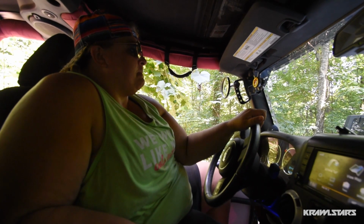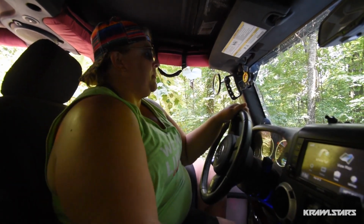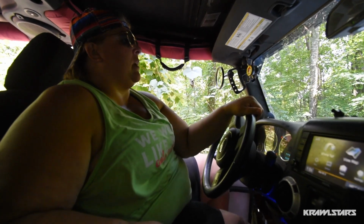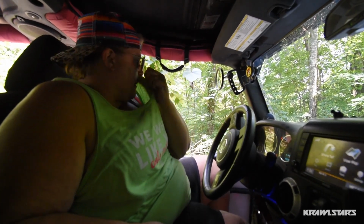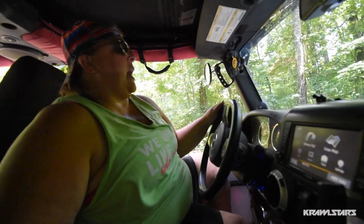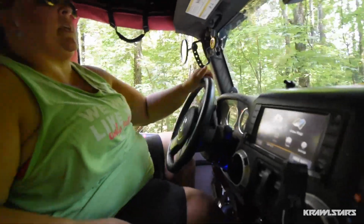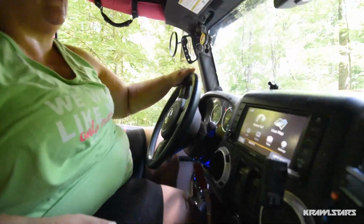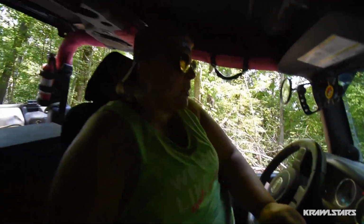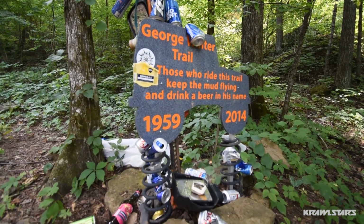Up here on the right, GWT. See? Did he tell you what GWT was for? No. It's named after George Winter Trail. It's a guy that came out to the park all the time, and I don't know if he helped in the very beginning, but he passed away. So it was one of his favorite trails, so they named the trail after him. There's actually a memorial of beer cans up there for him. Nice. Yeah, it's pretty cool. Little plaque.